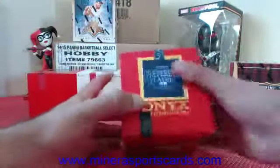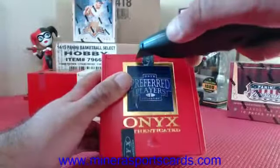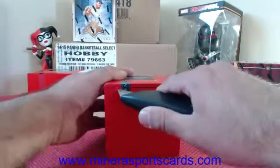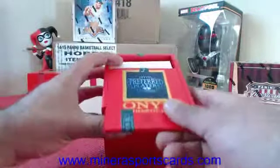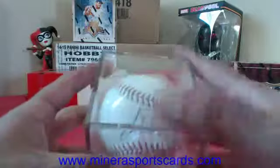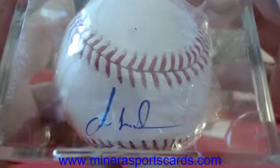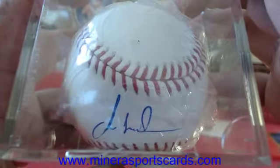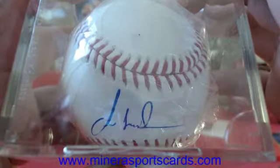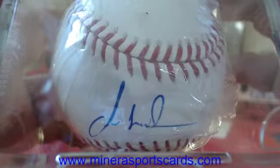Alright, this one's got the different tape on it. It's black. I don't know. We'll see. We'll see if it means anything. Julio Urias? Tehran? Julio Tehran? Julio Tehran. Tehran.